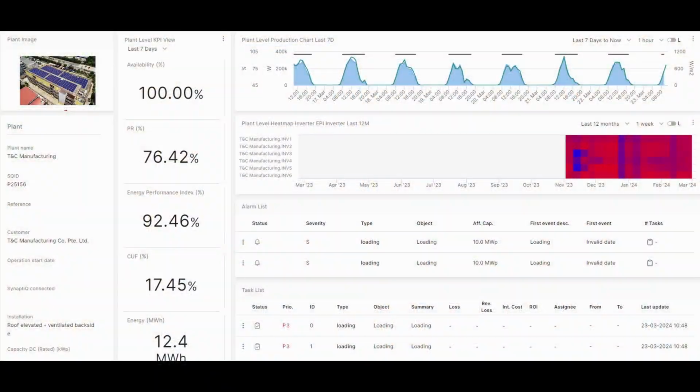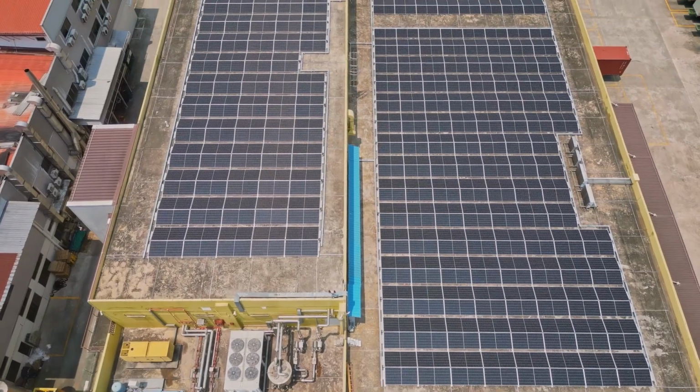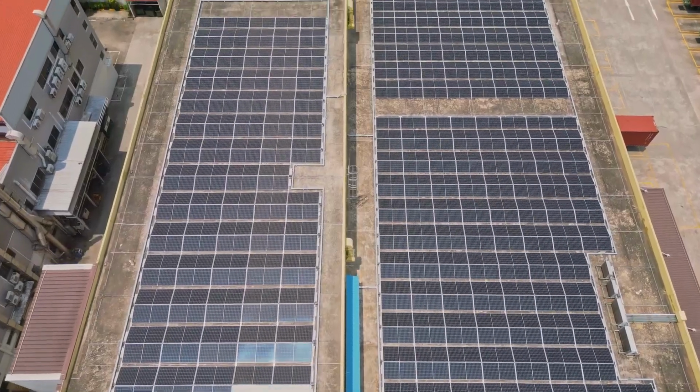The system's performance is tracked online by an industrial-level software. Any faults are reported immediately for corrective actions.